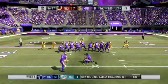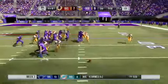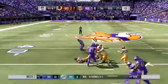They didn't get the first down, but I have to say I do. Oh, they get to the football. It's blocked. It's picked up. A live ball here, remember.